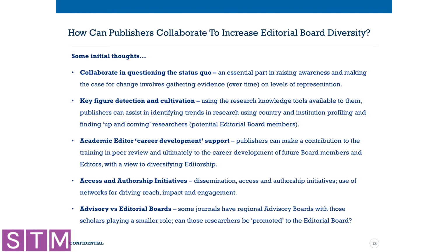So we've been grappling with these issues for many years, both within academia and the publishing industry, and it is clear that there is no one catch-all solution for increasing diversity amongst editors and editorial boards. But here are some of Madeleine's suggestions. Overall, she says that if scholars are able to access and engage with research from the start of their careers, they will be more familiar with journals, and we would hope more likely to join our editorial boards. And she's suggesting collaborating in questioning the status quo, key figure identification and cultivation, and the various tools that the publisher has to help our editorial boards to reach wider networks.